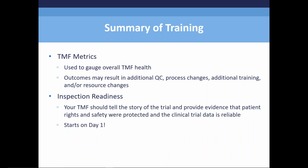Okay. So we looked a little bit at metrics and talked about how those can be used to gauge overall TMF health and how outcomes of your metrics may result in additional QC, process improvement, additional training or resource changes. And then lastly, we talked about inspection readiness and really how important it is to start that preparation on day one and really ensure that your TMF tells the story of your study and provides the evidence that patients' rights and safety were protected and that your trial data is reliable.